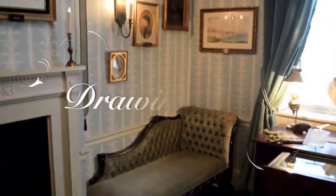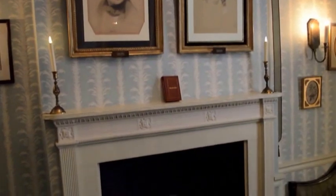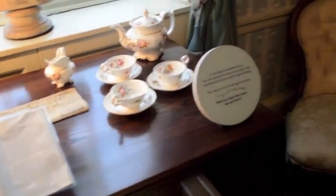Here you see the drawing room, which is the largest room in the house and an important space for Dickens. At a young age, he performed many improvised theatricals for his visitors at his parents' home, and as an adult, he organized other theatricals and reading aloud from his own works whenever he had an audience.